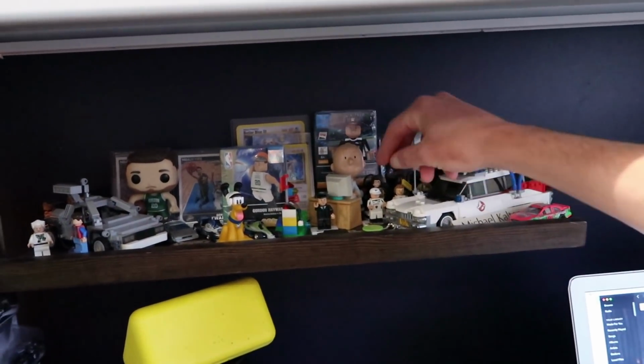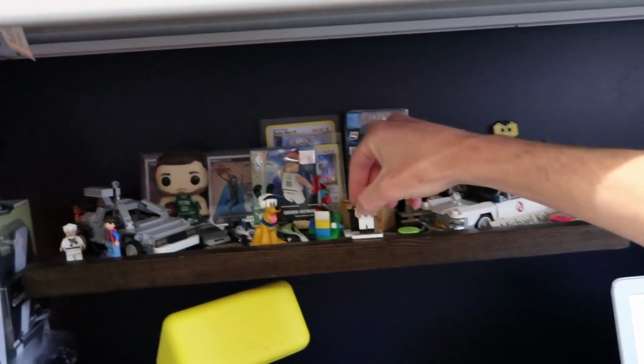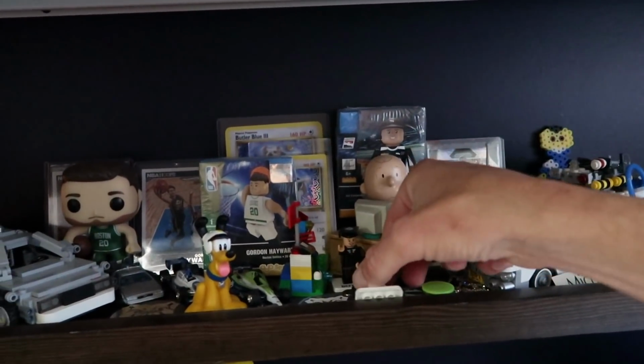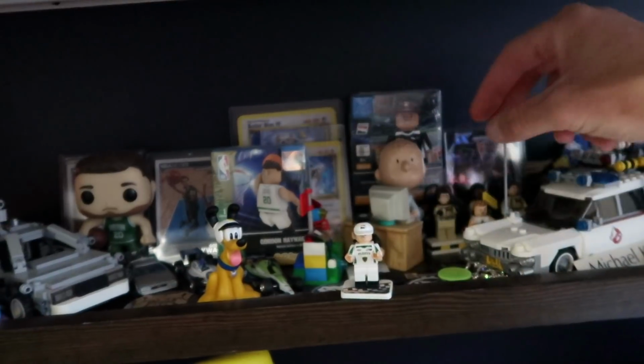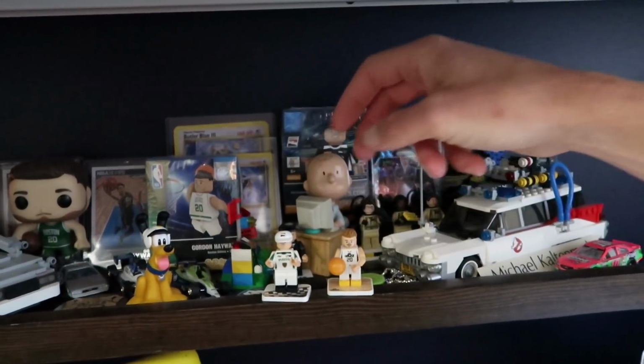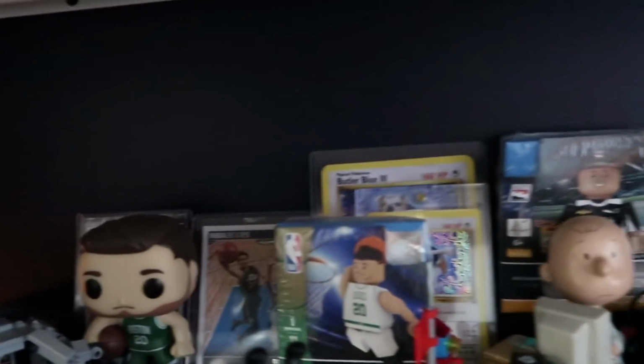And then I have Ed Carpenter here. Whoop, sorry Ed, he fell again. He's struggling this morning. Must be a road course. And I have Gordon Hayward here from the Jazz. But I also have Gordon and Ed boxed up, packaged up. Oh yeah, you gotta keep them nice.